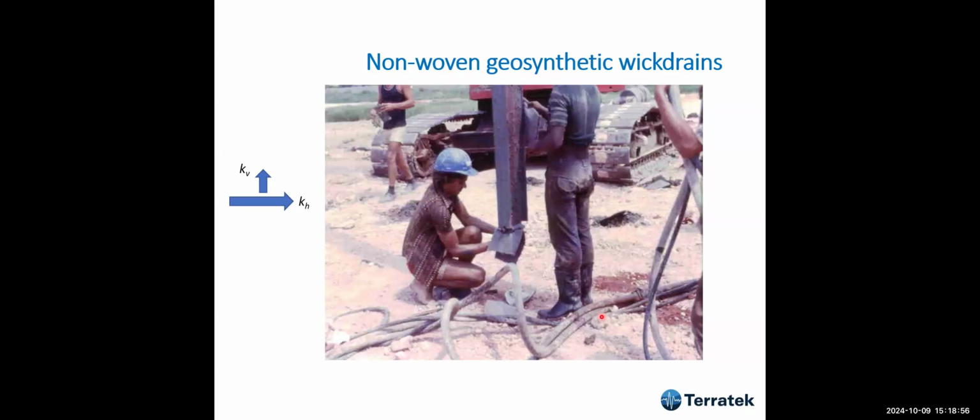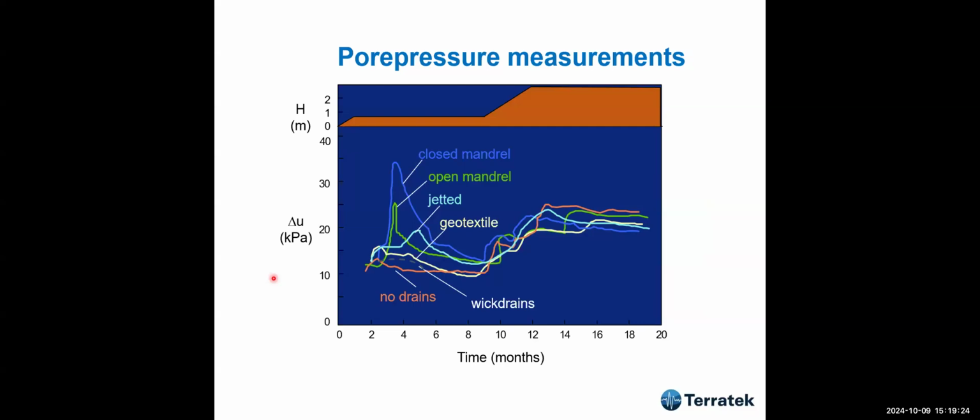And someone had a very good idea of using non-woven geosynthetic wick drains. And in those days, we thought the permeability would be high enough to bring the water to the surface. It didn't. And it took us some time to realize that, because the horizontal permeability of this kind of non-woven geosynthetic is very high, but the vertical was not. But we learned this later on. And these are pore pressure measurements that were taken during installation of these drains. I was directly involved in this, designing this system and also taking measurements.